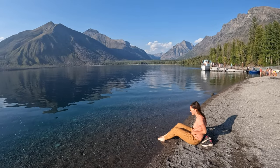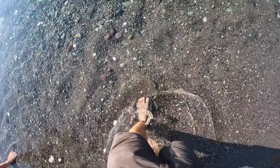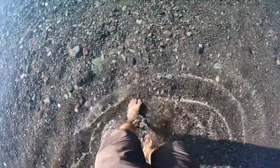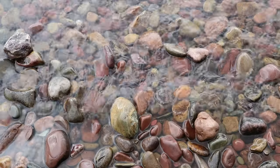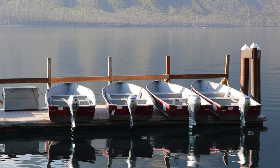Lake McDonald is accessed via the west entrance near West Glacier. It's the largest and most popular lake in Glacier National Park, boasting crystal clear waters and picturesque surroundings. There are many things to enjoy here.